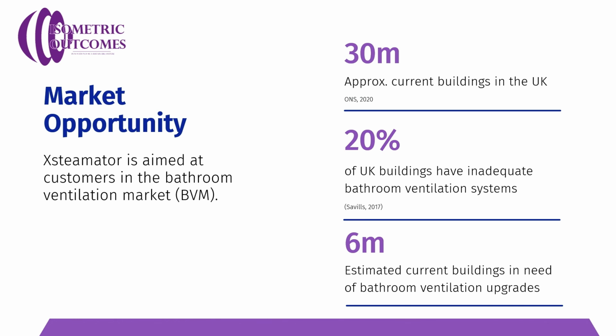In terms of market opportunity, there are about 30 million buildings in the UK. 20% of those buildings have an inadequate ventilation system, and 6 million of those buildings are in desperate need of a bathroom ventilation upgrade. In terms of go-to-market strategy, we will be targeting both residential and commercial buildings.